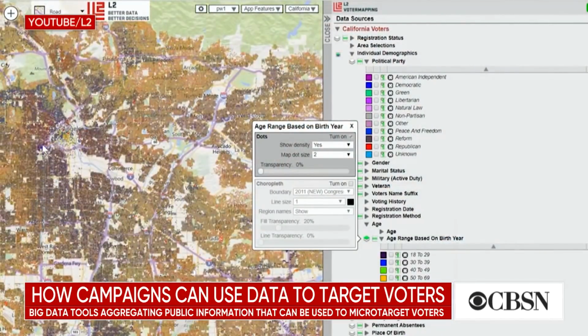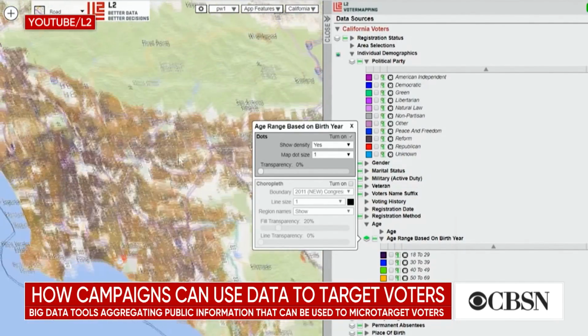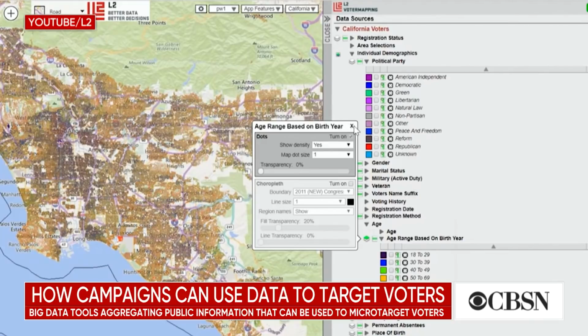Yeah, so when we say big data, we mean really big data. One of these tools called L2 Political, there's over 180 million voter records. Now, it's important to understand that this is opt-in data, so it's information you have shared intentionally in one way or another, and they're using this information to target those direct mail, the robocall phone calls, the door knocker canvassers who come out and ask you how you feel about candidates, and for social media advertising.